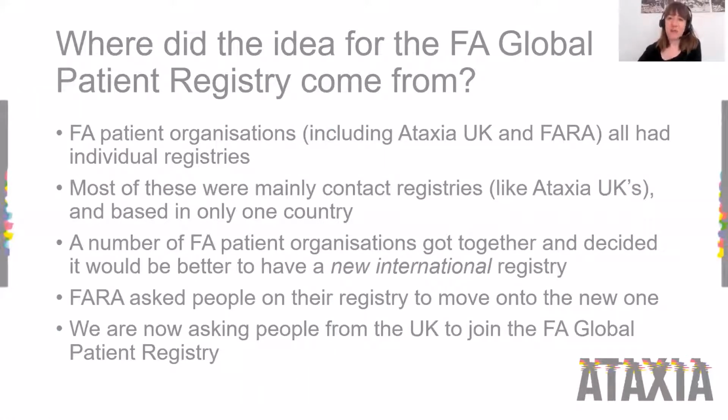So where did the idea for the registry come from? It was launched in November 2019, but work started on it long before that. It came from a group of FA patient organisations, including Ataxia UK and the Friedreich's Ataxia Research Alliance in the States that you may have heard of, realising they all had individual registries in their own countries. Most of these, like Ataxia UK's, only really hold contact details, and most people on our registry are based in the UK. So a number of these FA patient organisations realised it would be beneficial if we could get together and make one registry that brings together all these different smaller registries to have FA patients from all over the world registered in one place. So FARA have asked people on their registry to move on to the new one, which is still in process at the moment. And we're now asking people from the UK to join the FA Global Patient Registry.